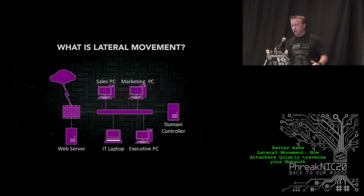So an example of lateral movement. So marketing PC, marketing laptop guy, everybody knows that marketing is a 2-drink minimum anyway. So they're a nice prime target for any type of adversary to get in and just land on their laptop. And they go from their conference, they come back to the office, or they VPN in, and now they're connected to the internal network.